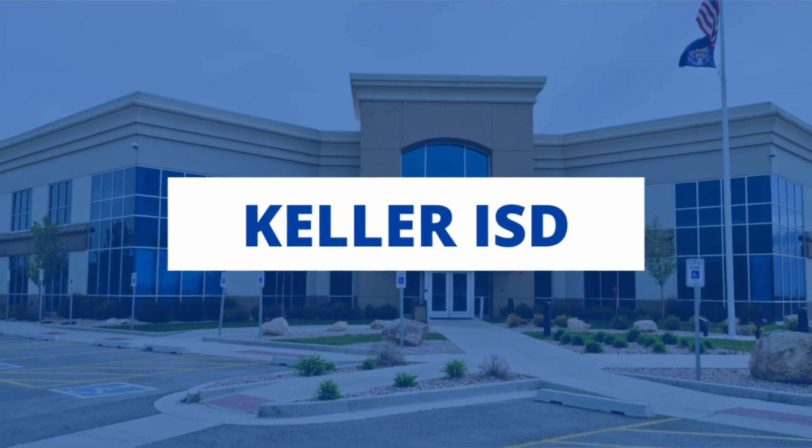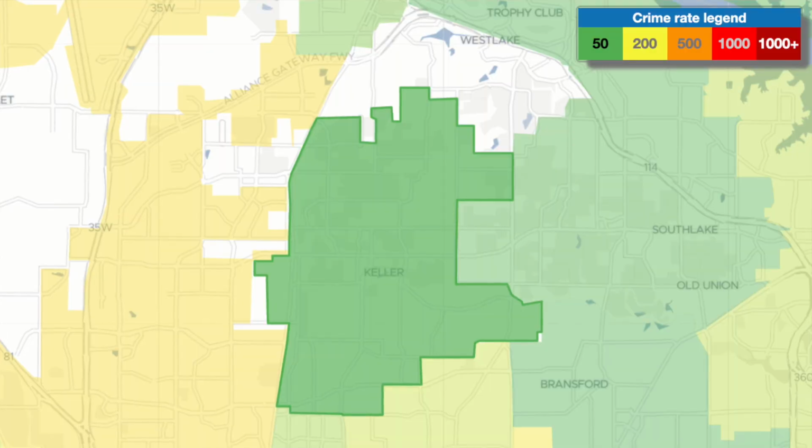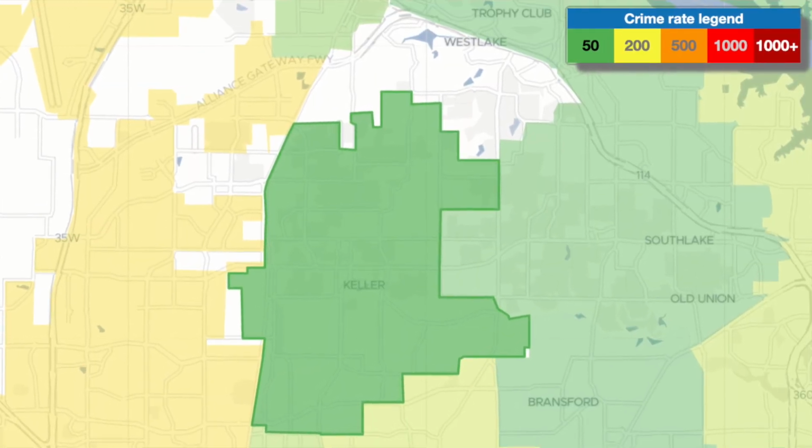Keller is served by Keller ISD, and as we mentioned earlier, this school district has a B rating from the TEA. Keller has a population of just over 39,000 people. The 2019 crime rate in Keller is at 48, which is 5.6 times smaller than the U.S. average. Now let's look at Coppell.